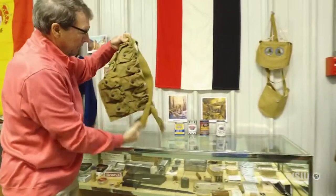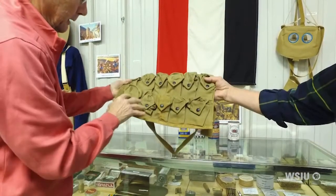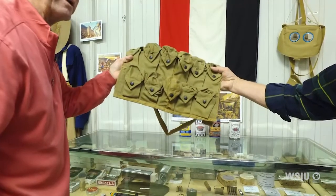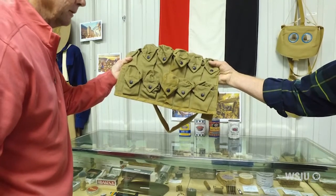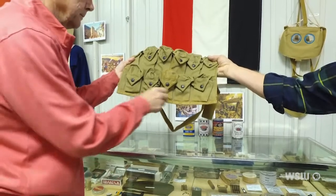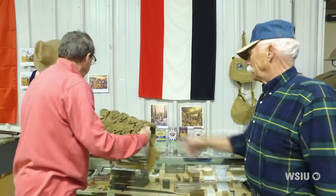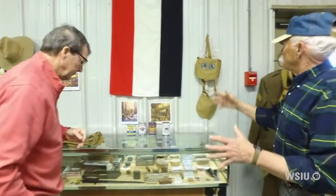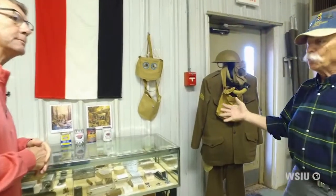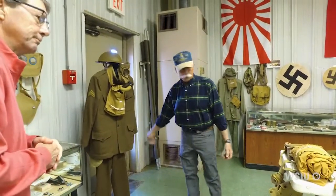This is fascinating, too. I've never seen one of these, but it's called a grenade vest. Each soldier could carry a dozen grenades. 12 grenades you could carry in this. Oh, my goodness. And they weigh about a pound plus each, so you're carrying maybe 12 to 15 pounds worth of grenades there. And most of what we have out here is reproduction. Primarily the school kids come through, but even adults can feel the weight of the wool uniforms.